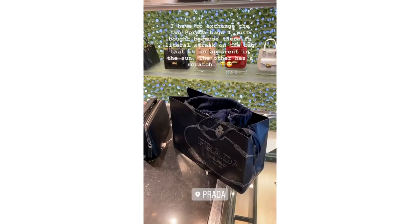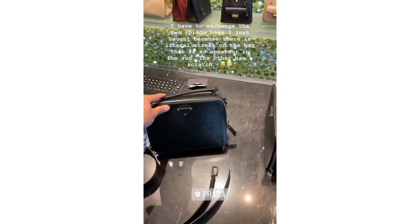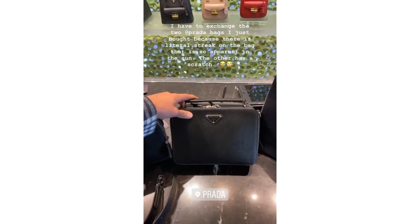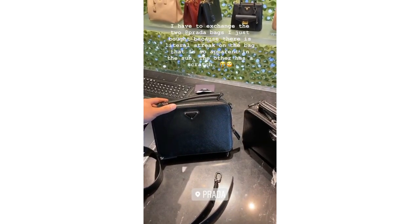I went to Rodeo Drive on New Year's Eve, I drove straight there right away. I'm literally so bummed. I have to return both of my new Prada bags because I noticed there's a scuff on it. So I have to wait until Thursday and they're gonna get me a new one. They're really, really helpful, and the guy's name is Todd. It's an associate from Prada at Rodeo.